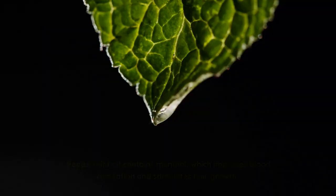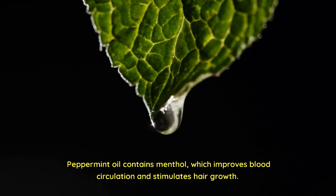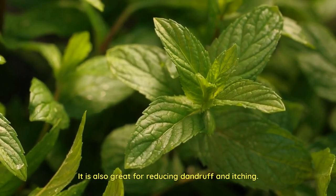Peppermint oil. Peppermint oil contains menthol, which improves blood circulation and stimulates hair growth. It is also great for reducing dandruff and itching.